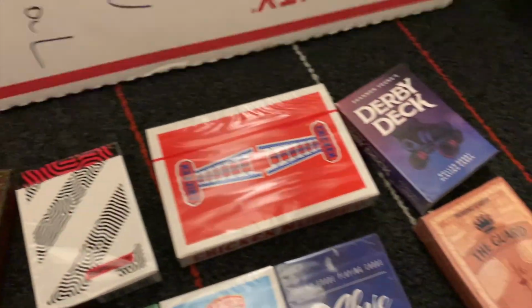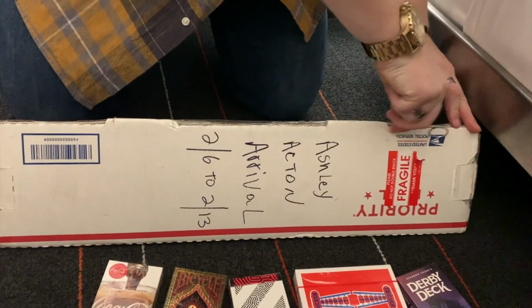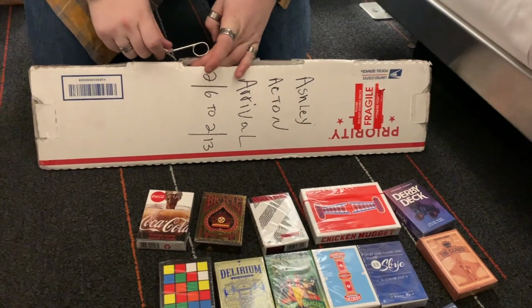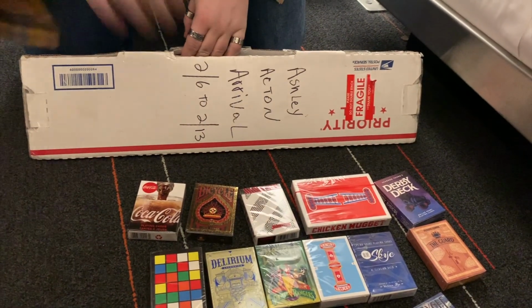This is from him as well, from PlayingCardDecks.com. So make sure to check Will out. Really nice guy, and his kind of the collection they have. He's always going out of his way to get more decks in. And there's a new release coming soon, which I'll have a review for.